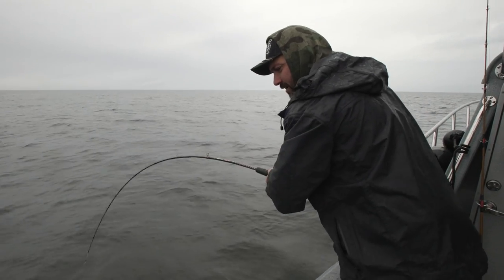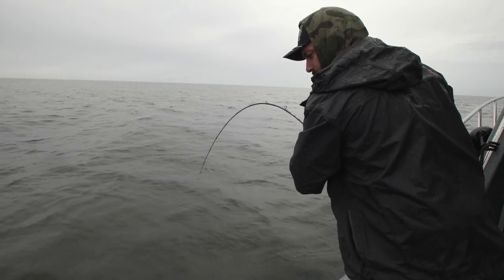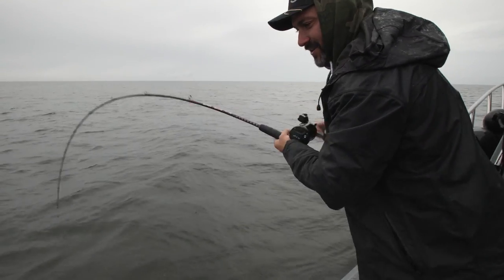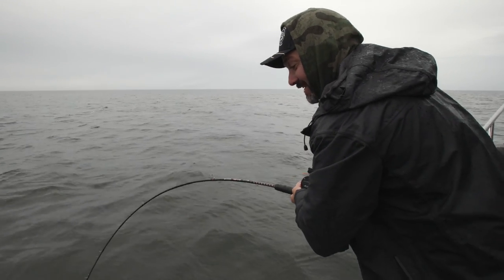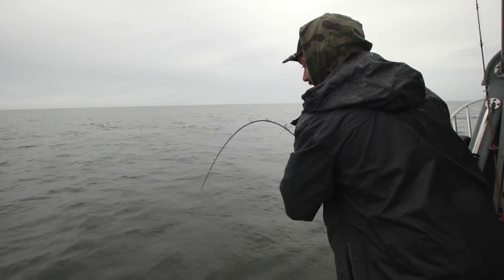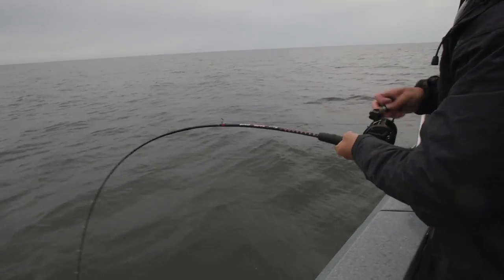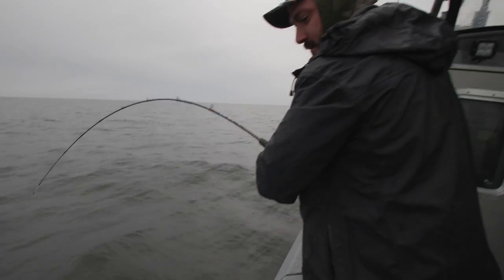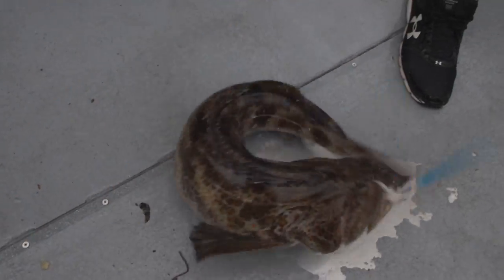Hey, we just got a nice hit here. This is probably the biggest fish of the trip so far. We hit that octopus in that jig. And I just keep thinking, thank God I brought my buddy Damien to open this door here to get this big fish in. Okay. Here we go. There's a nice ling, guys. There's a big fish. Whoa. That's a fish. Wow. Nice ling.